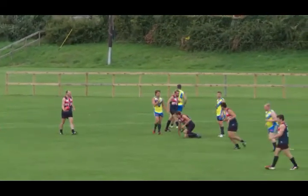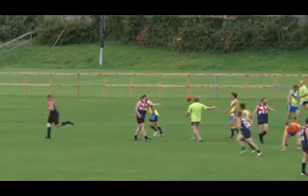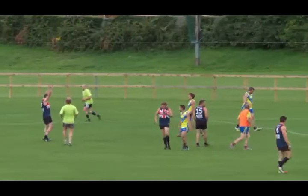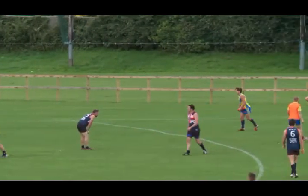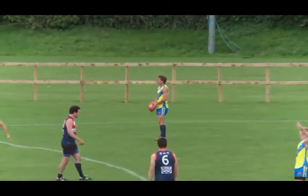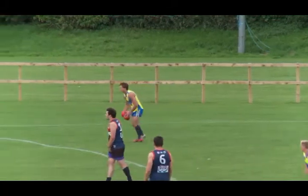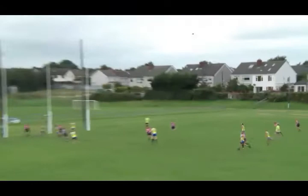And Chris Martinson has earned himself a free kick. Put himself under the fall of that ball, and the Great British players collided into his back. He's earned himself a free kick now. He's going to be kicking this from just inside 50. It's going to be a tough kick. He's on a slide angle. This would be exactly what Sweden needs for the start of this second half.